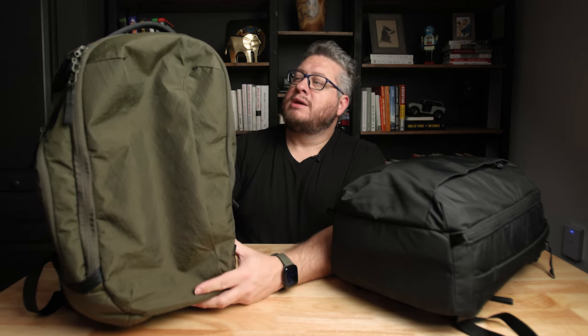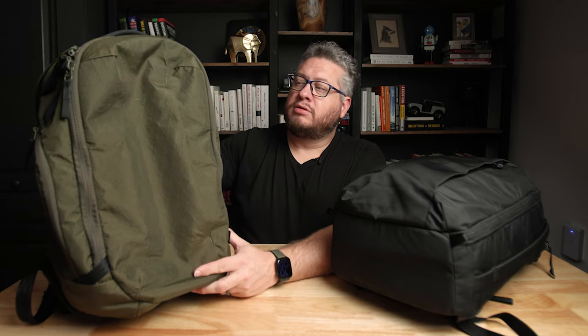They both are designed to ride high up on the back, and I prefer a little bit of a lower ride on my back. The Able Carry bag is a little bit more comfortable if I want to let it down a little bit and let it hang off my back a little further down. This one is more comfortable than the Evergoods for that.